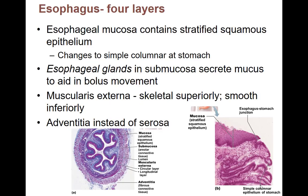Now, the esophagus, looking at the layers. Again, it has 4 basic layers: the lumen, the mucosa, submucosa, the muscularis, and the adventitia. The esophageal mucosa has stratified squamous epithelium. The 4 basic layers we went over in lab have modifications as we go through different parts of the digestive system. In your esophagus, instead of simple columnar, you have stratified squamous. As soon as you hit the stomach, you see an abrupt change from stratified squamous to simple columnar.